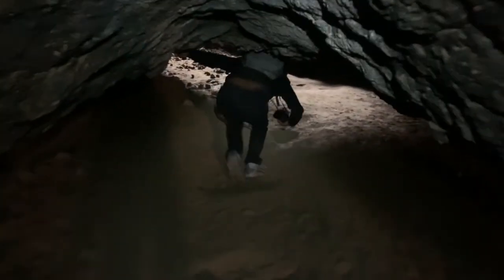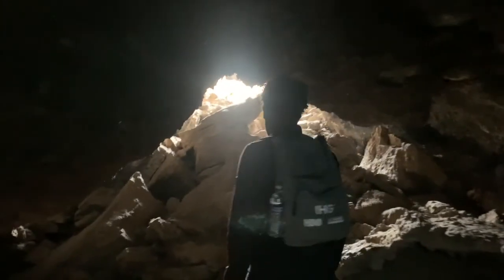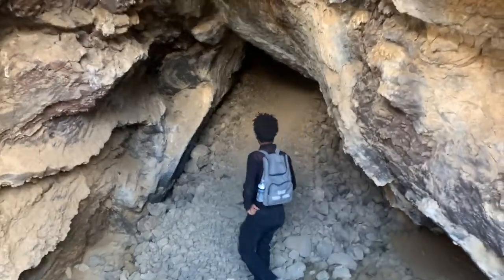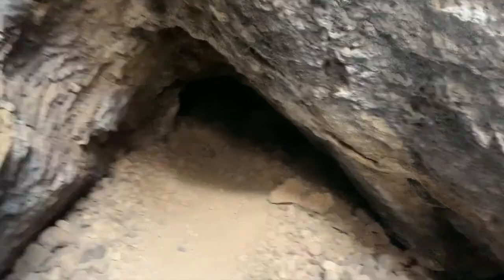Going back through the low part where you gotta squat. And that goes back to the entrance up here, but there's another side to the tube that we're gonna go check out. Checking out to see if there's more of it on this side. Not really. Yeah, it gets really narrow up there.